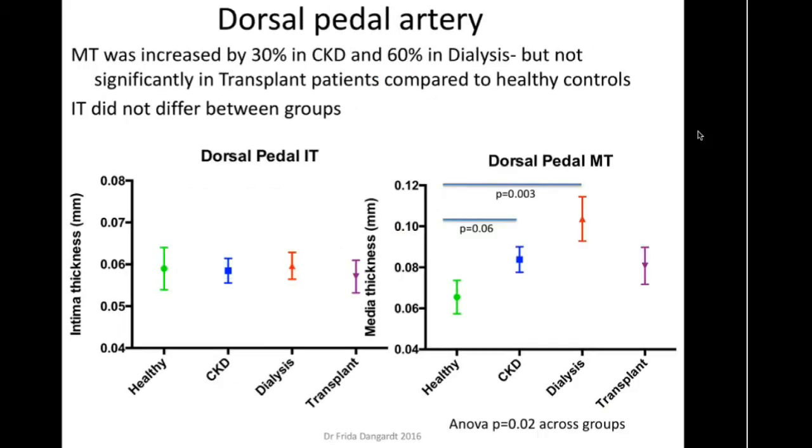So looking at the dorsal pedal artery on the foot, we had a medial thickness increased by 30% in the children with CKD and 60% in the children on dialysis, but no significant difference in transplanted patients as compared to healthy controls, even though it looks like it might be slightly increased if we can increase the numbers. The intimal thickness, however, did not differ between the groups in this study at this arterial site.